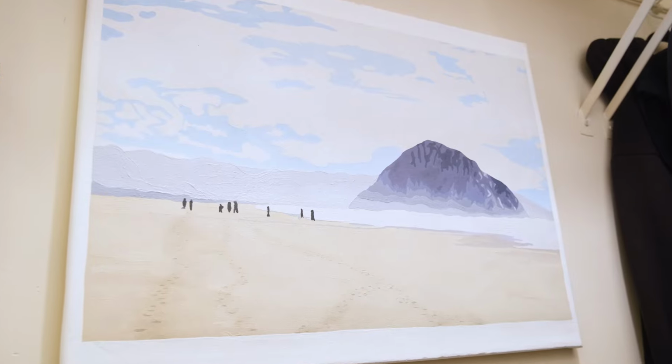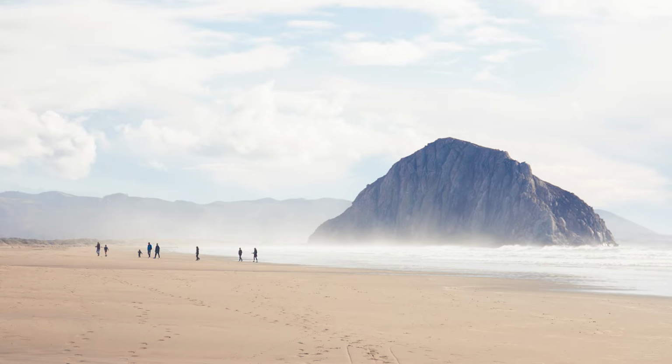I've talked about how to do this in previous videos, but basically you can submit a photo that you've taken to a paint by numbers company and they'll turn it into a canvas for you. So I did this for one of my favorite photos I've ever taken, which is of Morro Rock in California.